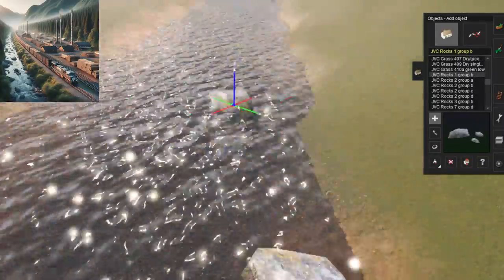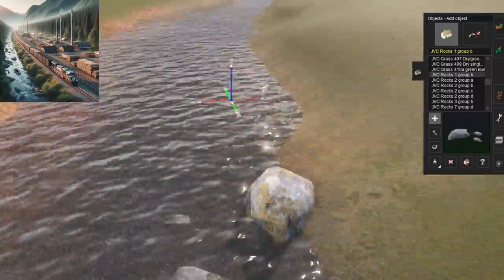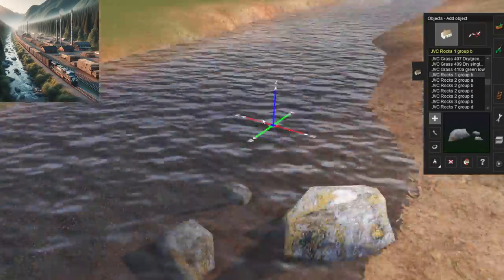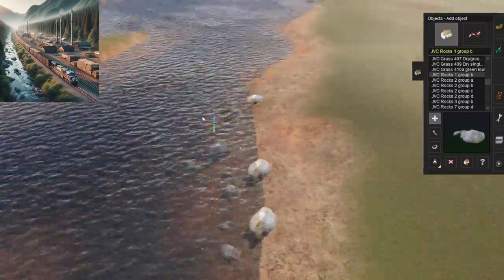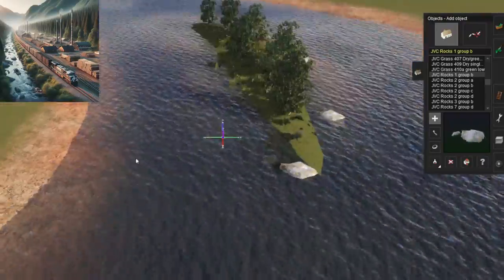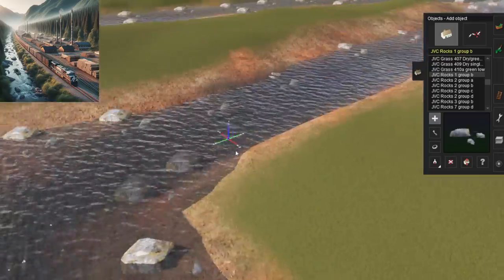Now I had to go to the other side of the map to grab these rocks because, according to the AI, this was a very, very rocky section of creek through here. So we're going to end up laying out pretty much all the different kinds of rocks that I can for this area and really blend it all into this river, because when we get into this particular part, this is where it gets real shallow.